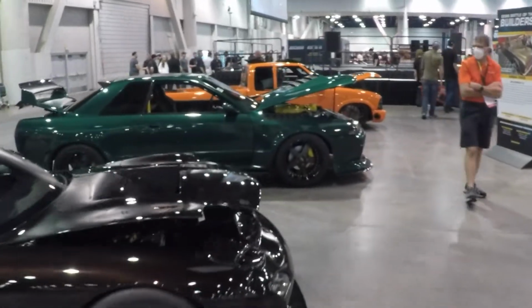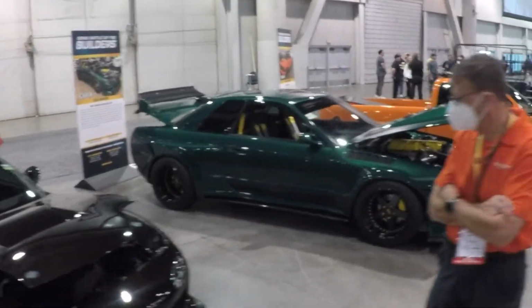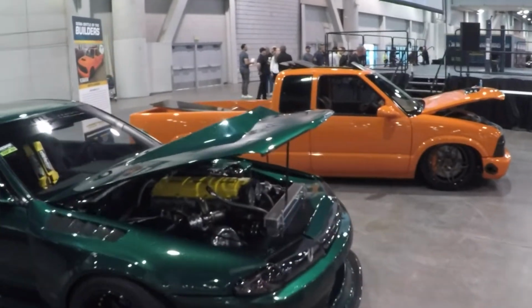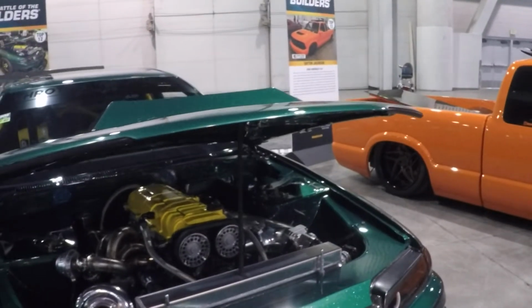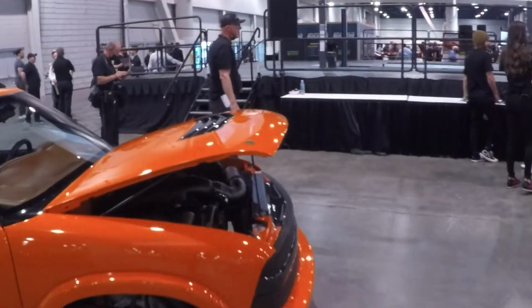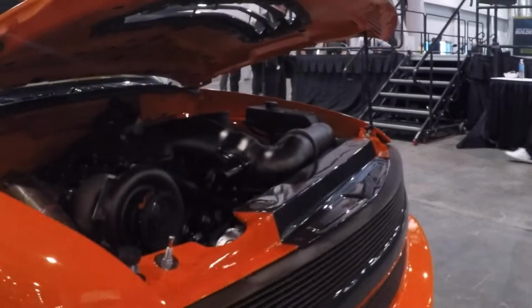Now here's the actual 12 Battle of the Builders finalists. You got the Arc 7, you have this really sweet R34 Skyline, all built out to the nines. An S10 with a turbo LS swap in it. I bet that thing is terrifying.